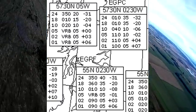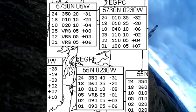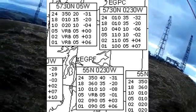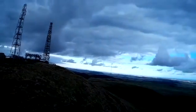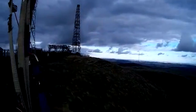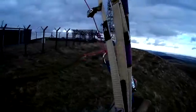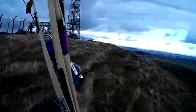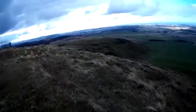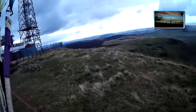Now for those that are more used to looking at the RAS charts, etc., basically they're computer models based on this information. So while they may look to be incredibly accurate, they're not actually based on real data. It's a computer that's taken real data at a number of set points and worked out what it thinks it should be in between those locations. When you go back to as near as you can to the source code, if you wish, you tend to have a better judgment of what the day will be like regarding thermals.